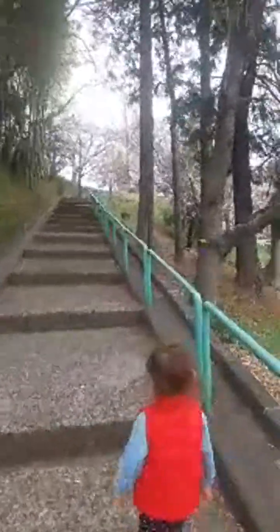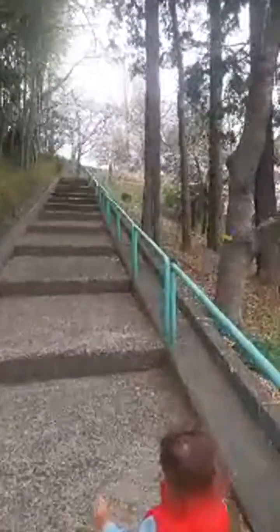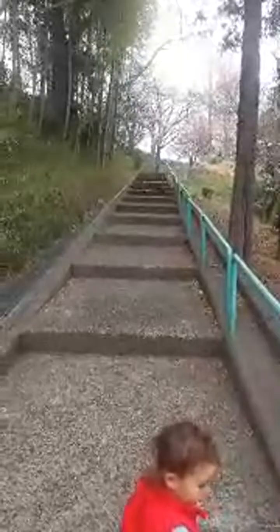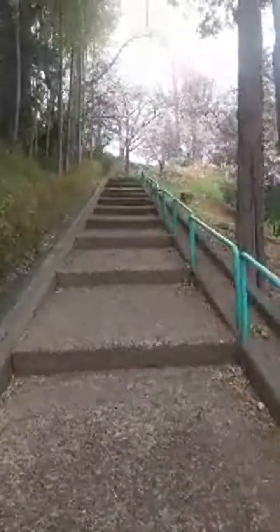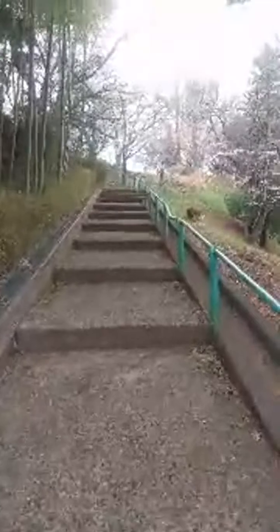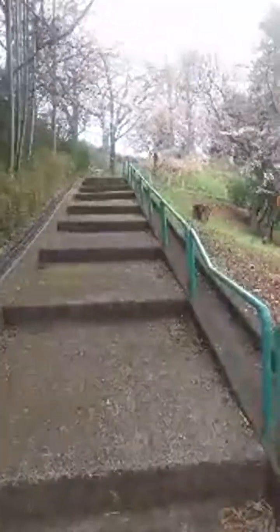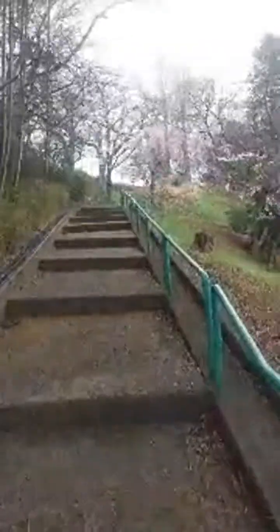So we'll actually have a decent view from up here, if she'll let us stop for a second. Oh, I wish my gimbal was still working. But yeah, if you're a local elementary school kid, you're taking these stairs, or a lot of them take these stairs. They are kind of an improvement on the old one that the kids had to take.